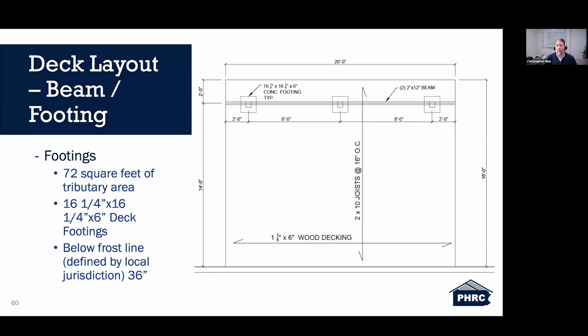So again, filling in another aspect of our deck design, and that is our 16 1/4 inch by 16 1/4 inch by 6 inch concrete footing that is typical across all footings in our deck. That footing has to be below frost line, and that is defined by the local jurisdiction. For me, in our design here, it's 36 inches.